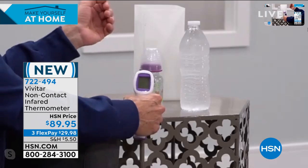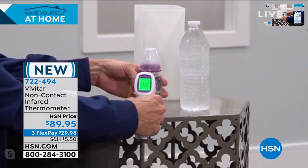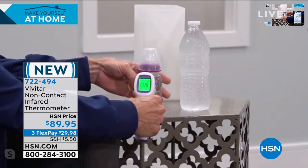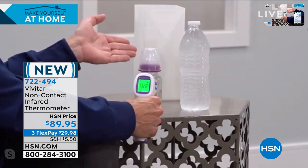I'm just going to take the temperature of this bottle right here so you can see how quick this works. I've already slid that forward into surface temperature mode, and you can see that the reading is 132.8. The bottle does feel a little warm, but it certainly doesn't feel that hot. So this is way too hot to give to baby. We want to make sure that's around 98.6, or body temperature.